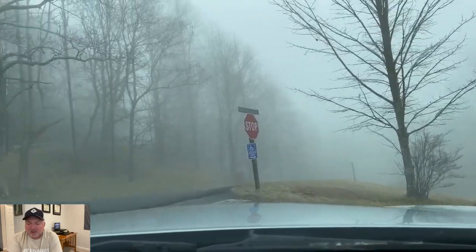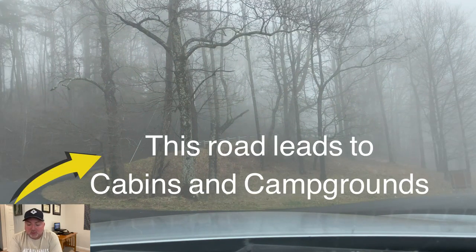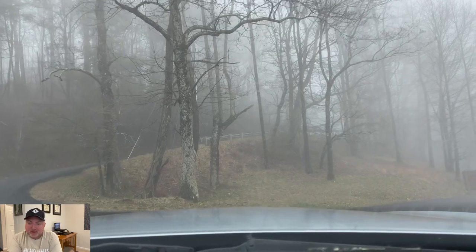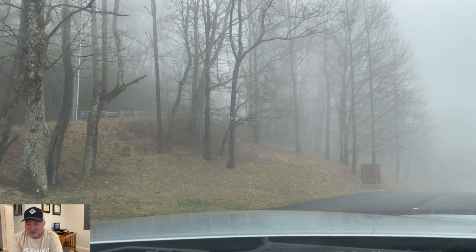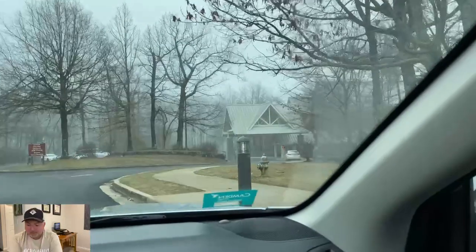So leaving that parking area, you're going to see another road to the left. That's actually where some more cabins are and campgrounds. That's actually where we stayed. And I have another video for a tour of the inside of the cabin so you can see what that looks like. So now we're going to take that main road back up, or continue up to the lodge itself.